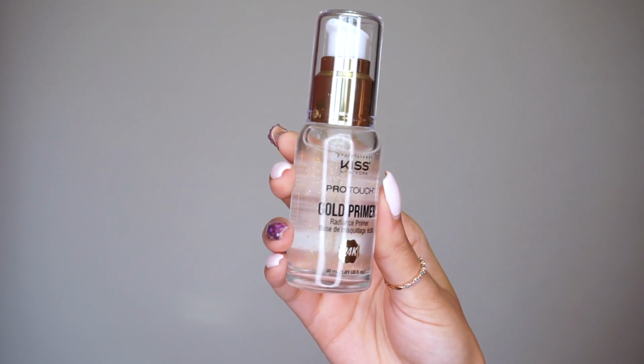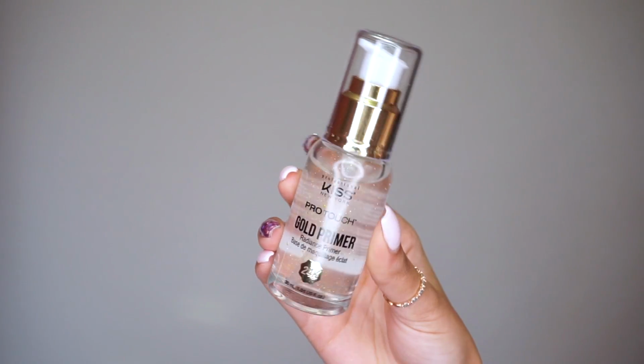I'm going to start off this look by using the Pro Touch Gold Primer to prime my face. I took about 2 pumps and I just rubbed it all over my face. This stuff feels amazing. My face feels so nice and smooth right now. This is going to make my foundation apply like a dream.